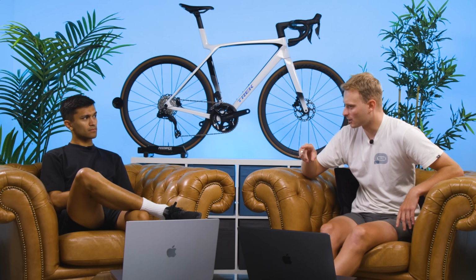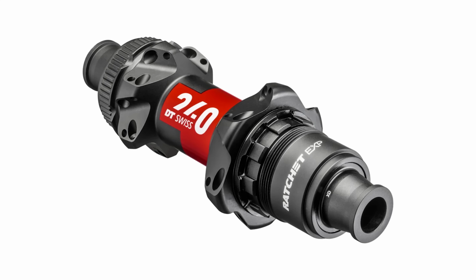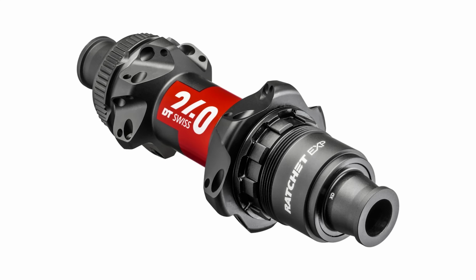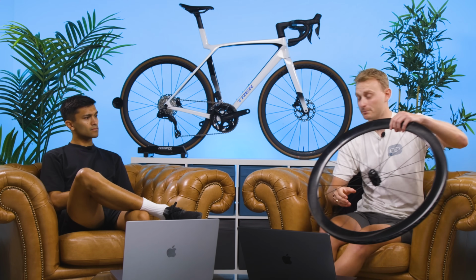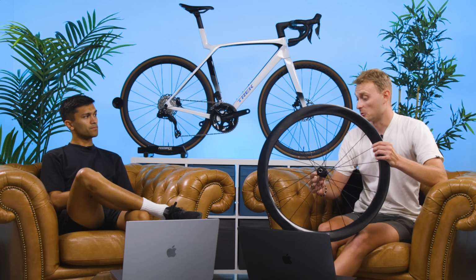Then you've got Visma Lease Bike. Most of them are using DT 240 hubs, the lower tier one. So I've been doing some digging, and it turns out that that's because they've got bigger bearings in. Okay. Which is apparently good for all sorts of things.